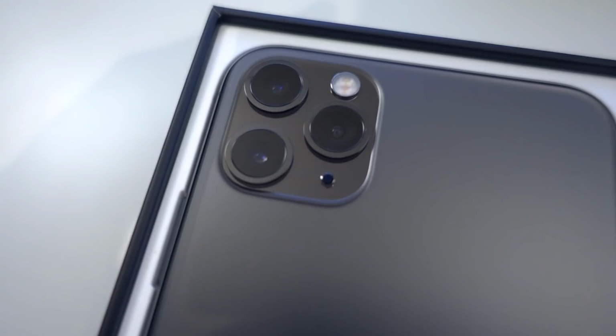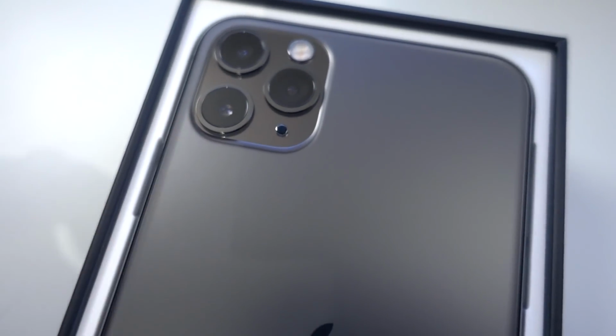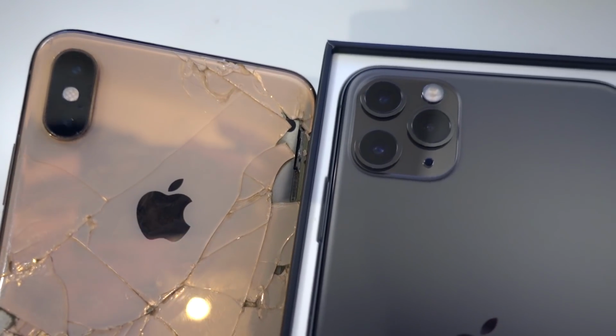You always gotta love the slow opening. Here it is. Look at that. So this is a matte background, whereas the old one was like a gloss. Can you see the reflection difference there? I much prefer this. This is my first time getting a good look at the camera, and side by side, yeah, I mean, it is pretty big.